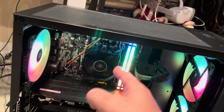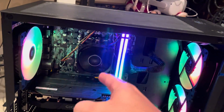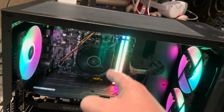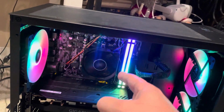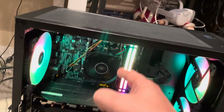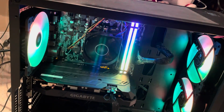The whole reason I was not getting display off my motherboard, I didn't realize it, but this CPU, which is a Ryzen 5 3600, doesn't have any internal graphics, meaning that the motherboard is not going to display anything. It has to have a graphics card. And that was my whole issue.